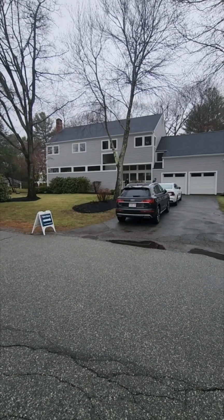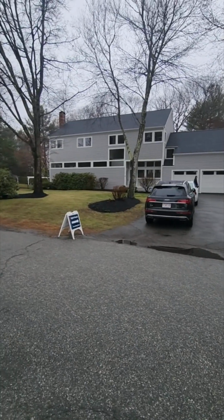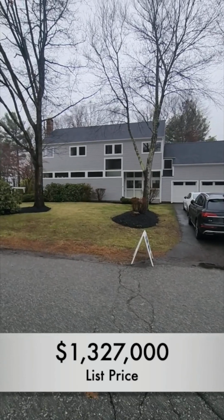All right, so this is our first contemporary of the day. We don't get too many contemporaries in Andover. This is a little over 4,000 square feet, 4-bedroom, 2.5 bath, sitting on 1.25 acres. It is listed for $1.327 million.